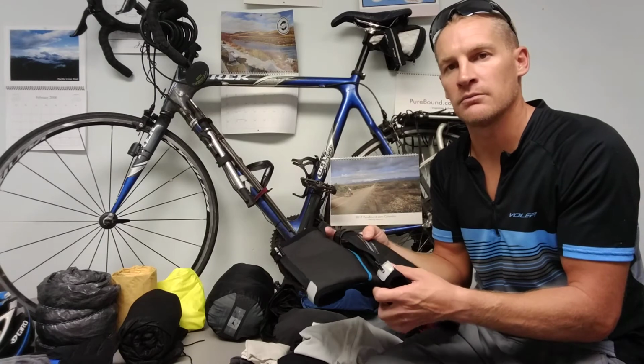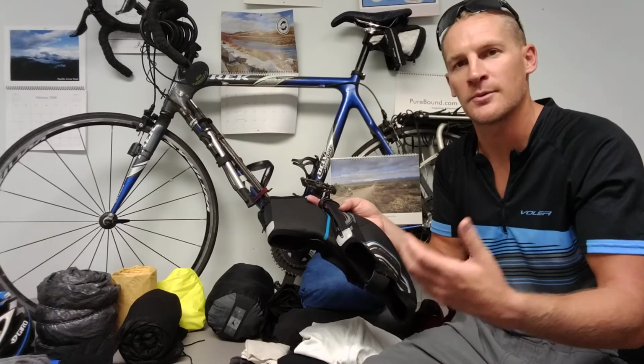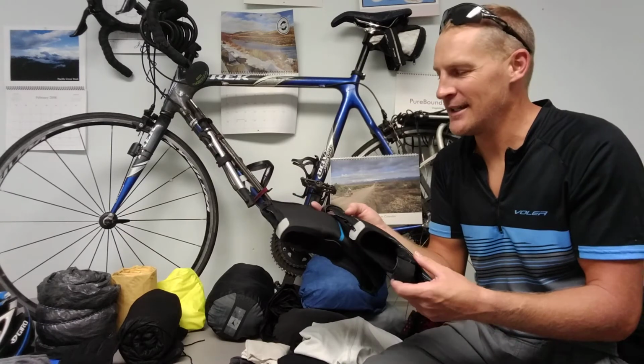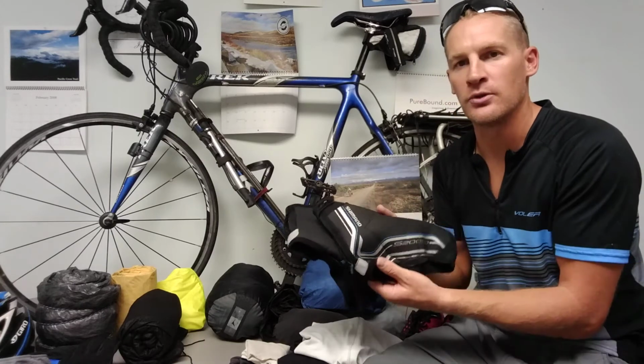Something else I bought in Croatia after getting through the rain. I crossed over through Slovenia into Croatia at nighttime. I had to ride a few hours in the rain. My feet were soaked. My hands were soaked. So I happened to luck out, and there was a big town that had an athletic store, and these are Shimano boot covers.